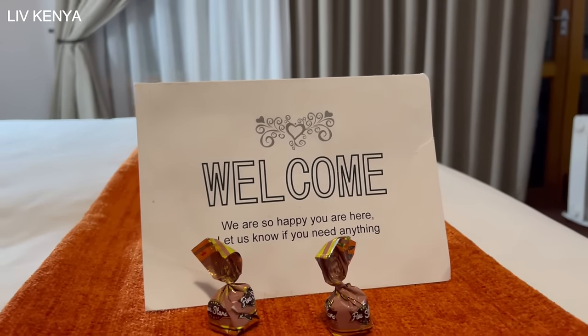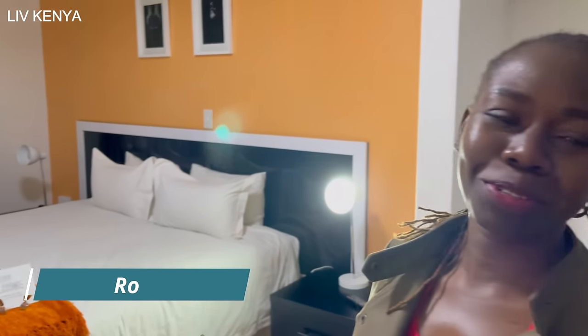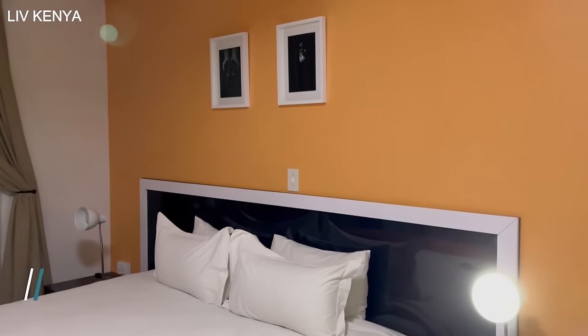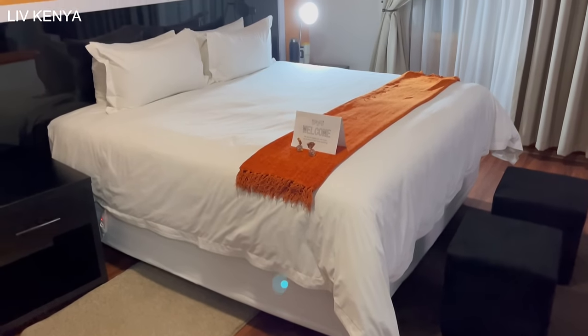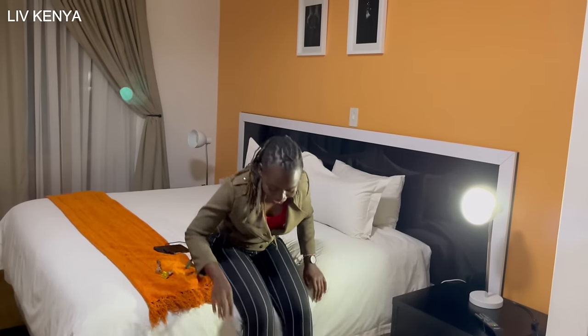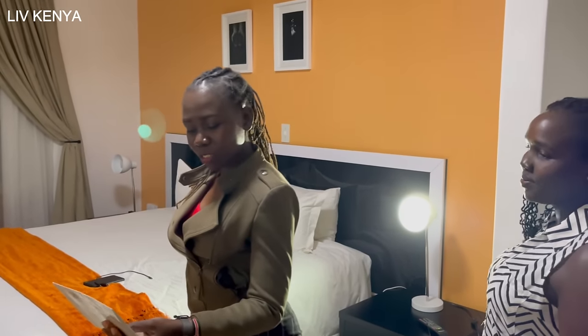Welcome to our room for the day. So we'll be staying in this very beautiful room just somewhere in the middle of the mountains. Look at this. This bed is so big. I don't think this is even queen size. This is even king size. And then they say, welcome, you are happy, you are here, let us know if you need anything.